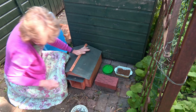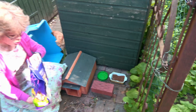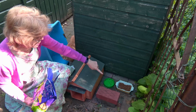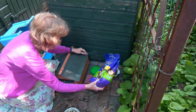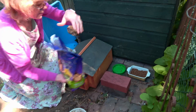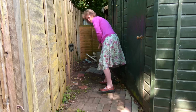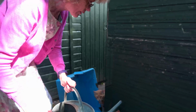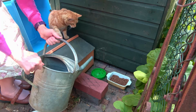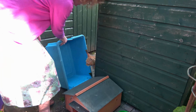Then we need to get some water, and I tend to fill this up a little, but they are quite messy eaters, so I don't put too much in. This is easy to operate, and it's a bit bigger than this one, but it does get damp if there's been a lot of rain, and you have to be careful. So I'm only going to put a little in, and then I'm going to fill up with water. And this is where I have to be careful that I don't splash the dry food. Precision. Oh, look at that cat. It's all too interesting.